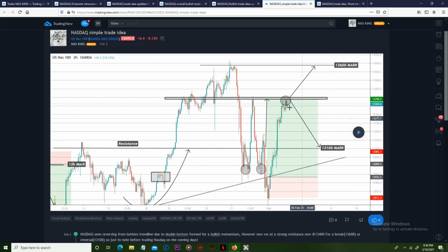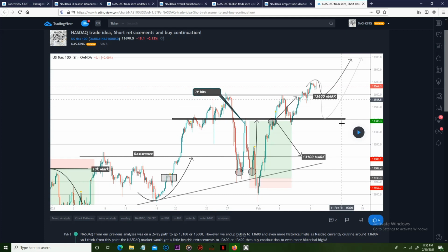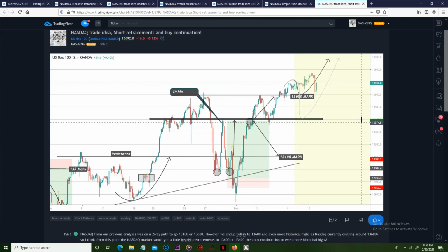And then the next time on the market, we got to the resistance point of 13,400. At that point I was like, okay, this is going to be a two-way breakout. It's either going to go up or it's going to come down. So we got the break to the upside and we rode it straight up to 13,600. That was what we got.